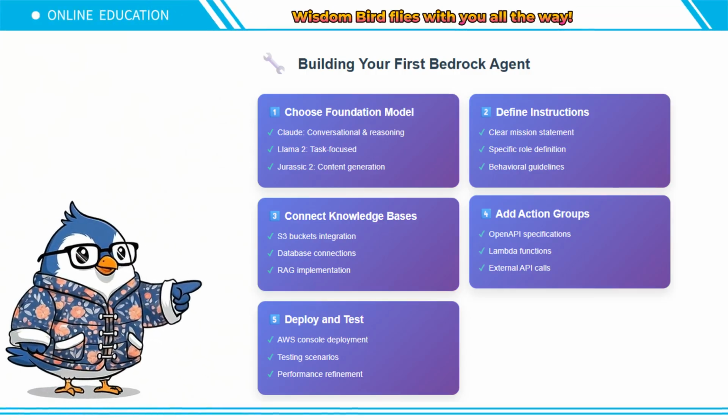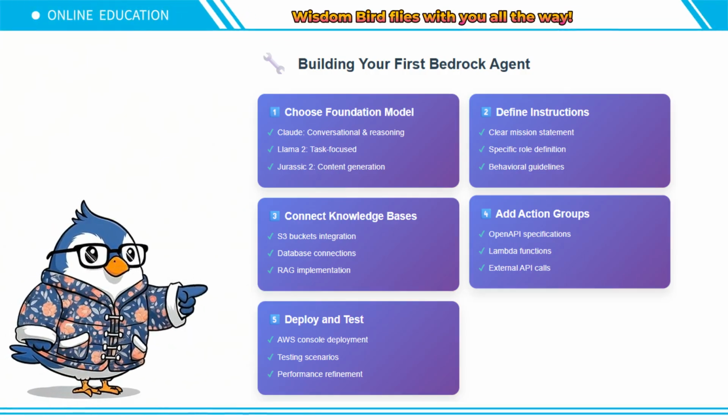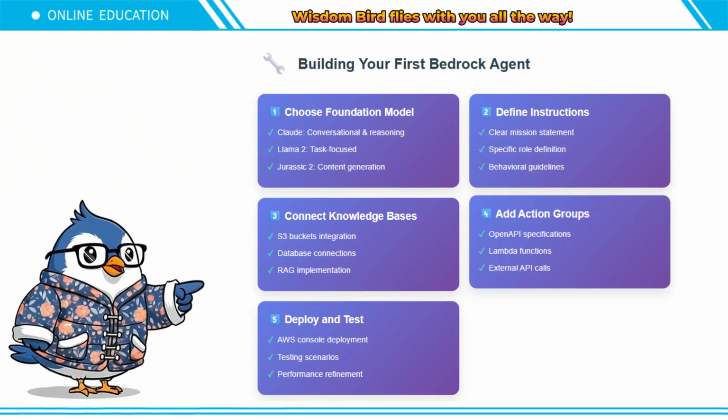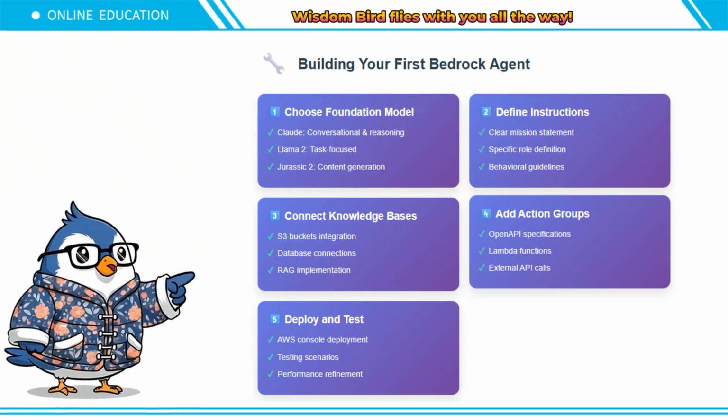Step 5, deploy and test. Hit that deploy button and let your creation go live. Then, test it in the AWS console. Throw curveball questions. Refine the instructions or actions. Rinse and repeat.